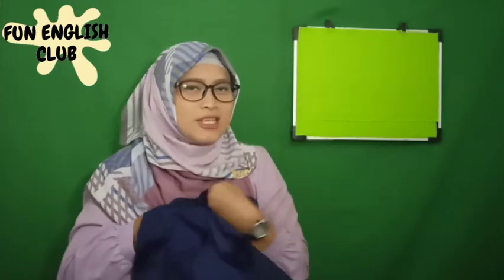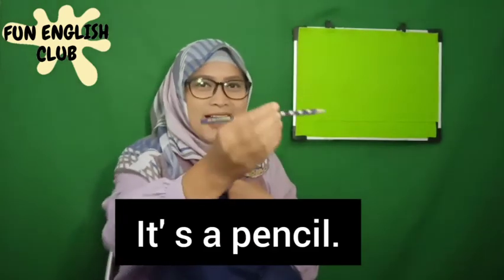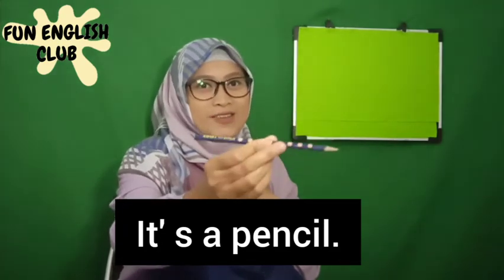Can you guess what this is? This is something that you use to write. Ta-da! Yes, it's a pencil.